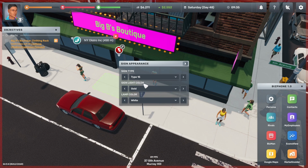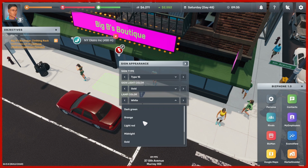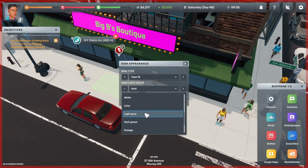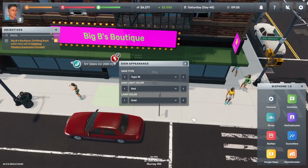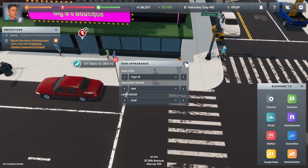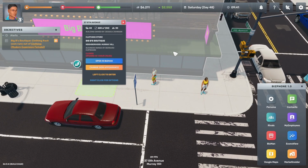Sign light colour gold, and lamp colour gold. I want golden lamps and light grey, dark green, red. I don't know what that's doing, but yes. Can we have that, please? I've also just sort of strayed into the road there. Sorry about that. There we go.